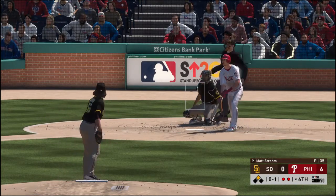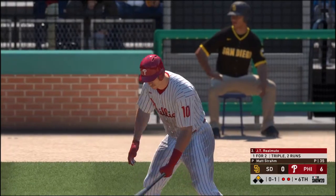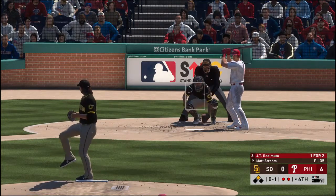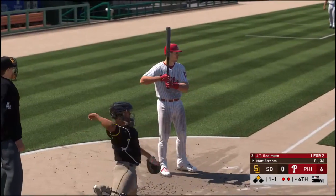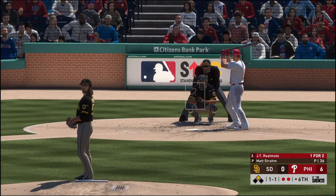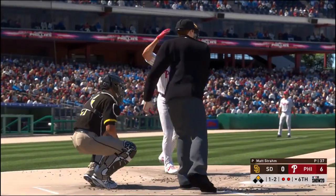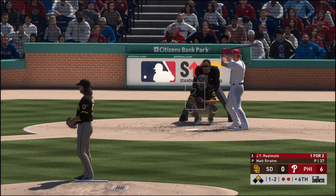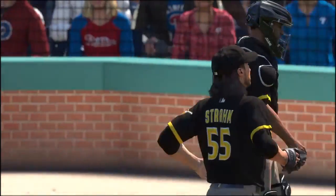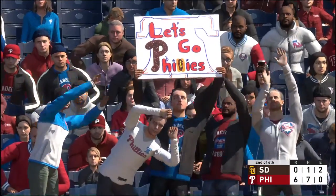Into the box, J.T. Realmuto, and it's fouled away. He's working on a 1-for-2 game so far. Here comes the 0-1. At the ball. One ball and two strikes to count. Runner in scoring position at second with two down. A swing and a miss as he chased with two strikes, and that will retire the side. Another good inning here for the Phillies, and the brotherly love is in abundance now. On to the back third here this afternoon.